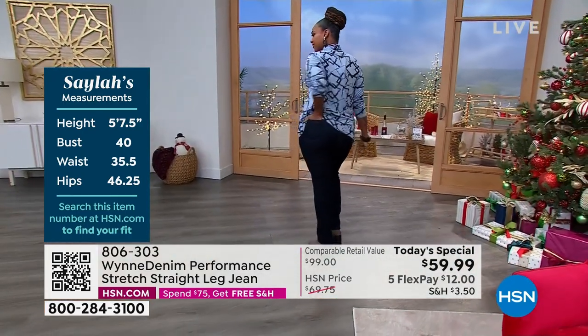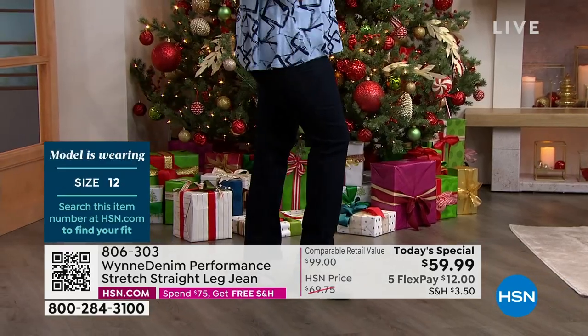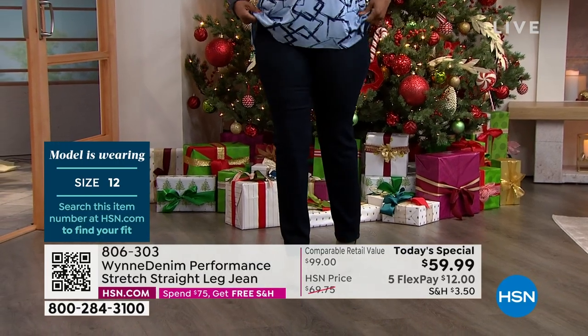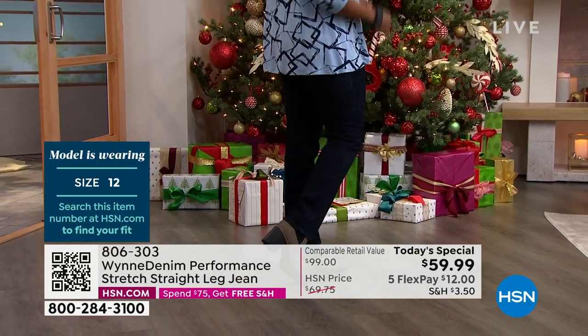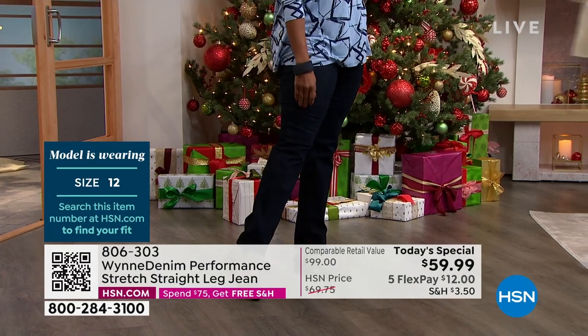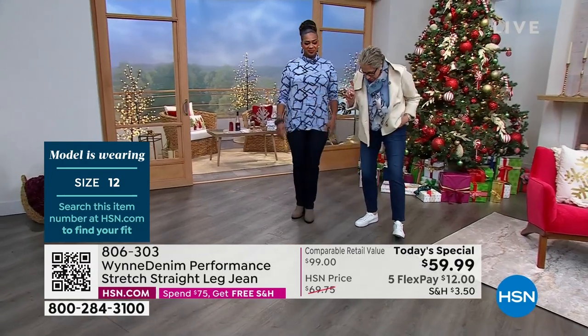But yes, the recovery is that when Sayla's walking, and by the way, there's Sayla's measurements, she's in the size 12. Sayla can float between a 10 and a 12, and she's wearing it in the 12. That's the perfect fit on Sayla. But what's gonna happen is Sayla's gonna walk around, do some things, and it's not gonna bag out, and that's what's important.